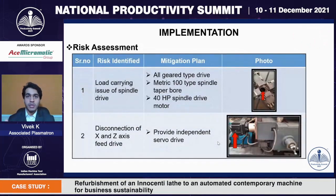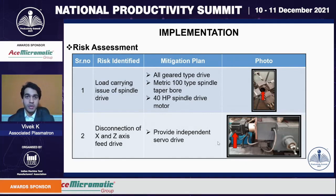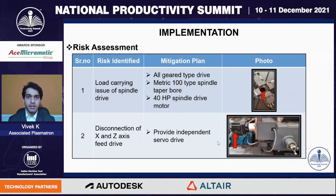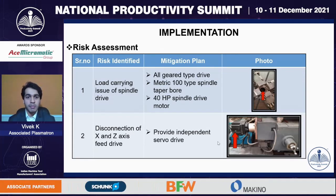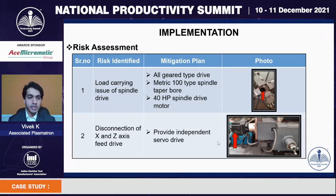Before we moved on to the implementation part, we did a risk assessment wherein we jotted down a few possible risks which would come up in the implementation stage. First was the load carrying issue of the spindle drive. For that, the machine already had a gear driven system with a metric 100 spindle taper bore, which ensured good support and clamping, and it also had good power, with a 40 HP spindle drive motor to rotate the job.